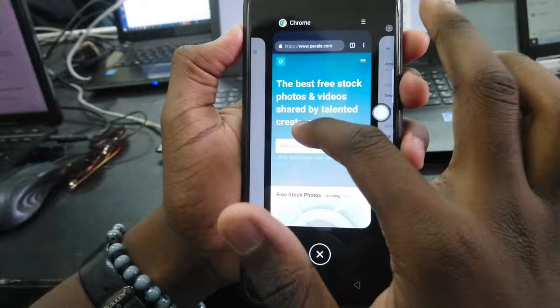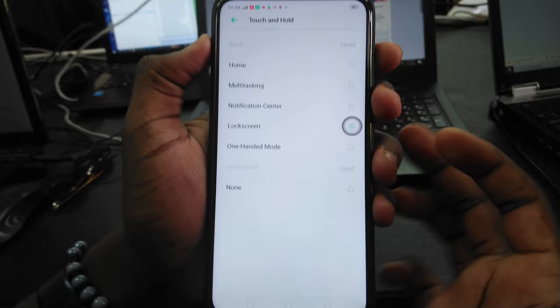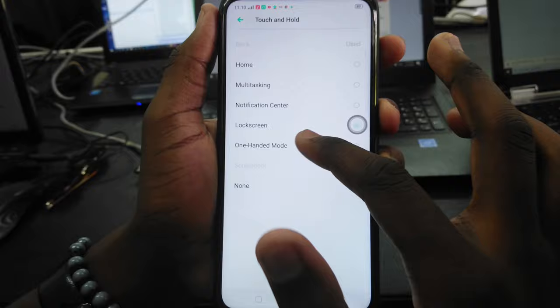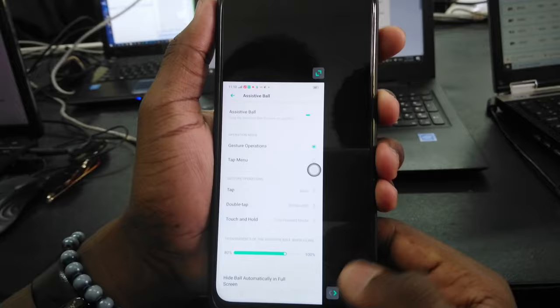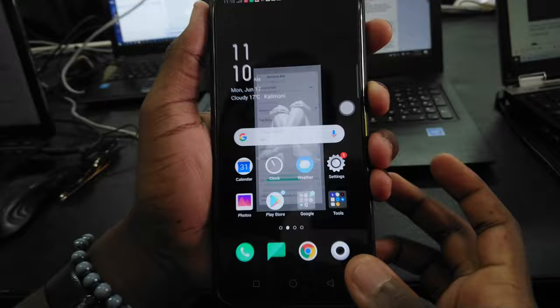Now, I get it, this is cool and different, but why put a feature like one-handed mode on the assistive ball instead of having the ease and convenience to just activate it from a gesture the way we are used to? It makes it feel gimmicky, because it's simpler and much faster to just use a gesture to activate a feature like one-handed mode than to use the assistive ball. I don't think most of the time you'd want that ball on your screen because it proves obtrusive, especially when you're watching video.